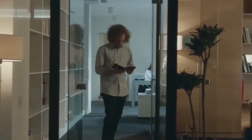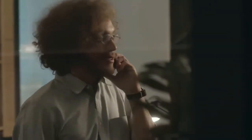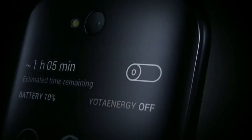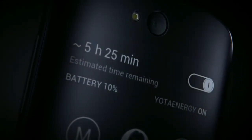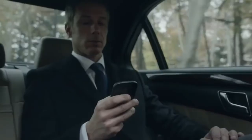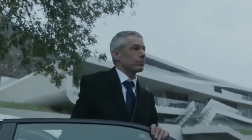The always-on screen just keeps on displaying missed calls and messages until you react to them by touching it once. Yotta Energy Mode saves your battery's life, switching on automatically when it runs low, dramatically increasing your phone's working capacity. You can turn it on yourself when necessary, keeping all the basic functions in operation, so you can go on as planned.